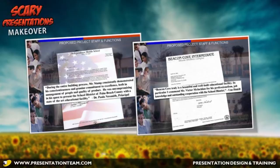In the redesign of this reference slide, we scanned the actual letters and placed them on 2 separate pages, angled for depth and improved positioning. A magnified section of the letter showcased the key phrase or message, eliminating the need for manually entered key text.